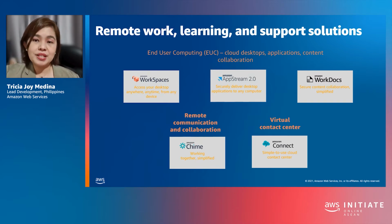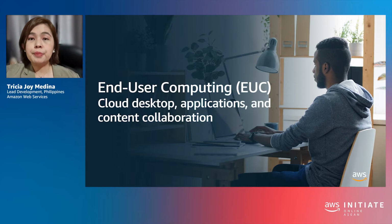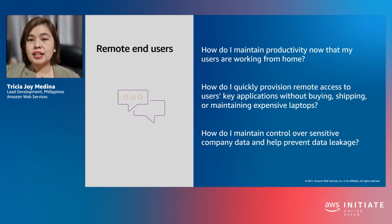AWS offers several services to enable remote work and learning. This includes Amazon WorkSpaces, Amazon AppStream 2.0, Amazon WorkDocs, Amazon Chime, and Amazon Connect. Let us first discuss end user computing services. As an organization, have you had these kinds of questions? How do you maintain productivity knowing that most of your employees are working from home? How do you quickly provision remote access to key applications without buying, shipping, or maintaining expensive laptops? How do you maintain control over sensitive company data and help prevent data leakage?